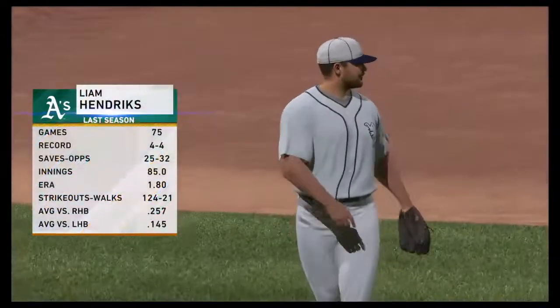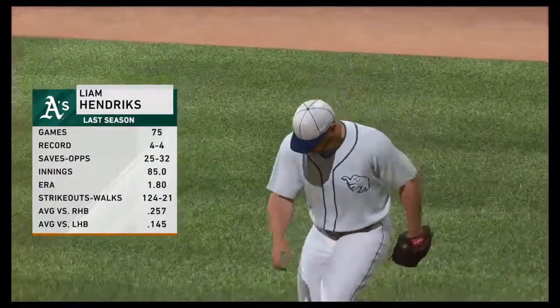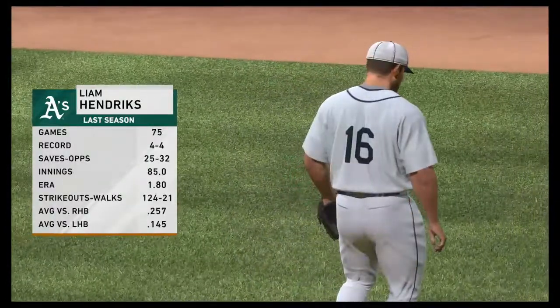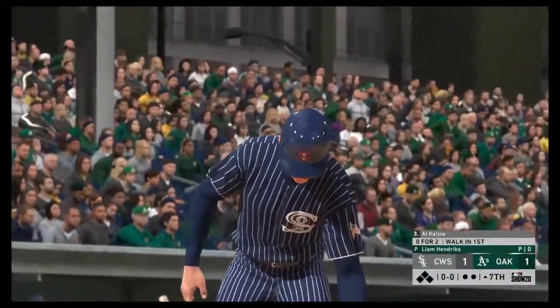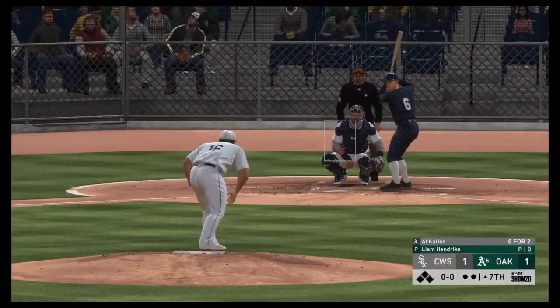Liam Hendricks is on to pitch from the bullpen now to start inning number 7. Number 16, Liam Hendricks. So striding forward now, Al Kaline. He comes in 0 for 2 thus far. Al Kaline.